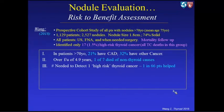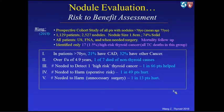But this allowed us to ask, what was the number needed to detect one of those high-risk cancers? That's the benefit you gain, right? Because they were going to die from thyroid cancer, and it was 1 in 66. But then you began to ask, what is the number needed to harm, just from the true operative side effect? This was not just the morbidity of an operation, but truly there was a hypopara event, there was a reoperation, there was something, an infection. And it turns out we were hurting about 1 in 49 patients. And in fact, when you count the morbidity of unnecessary surgery, we would argue that it's 1 in 13. So the numbers here were not looking good. But what was most notable is that you could pick up these high-risk patients, the ones who would die from thyroid cancer, simply with preoperative ultrasound and FNA.